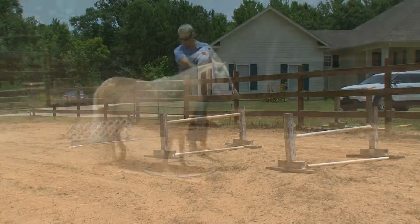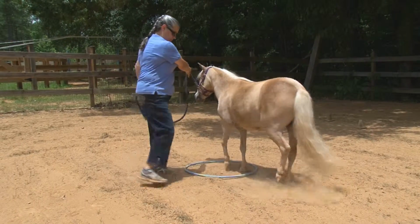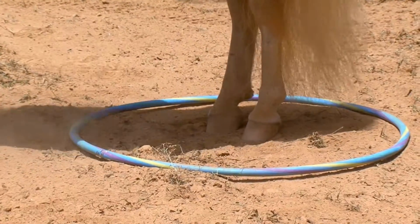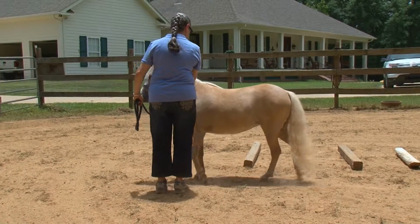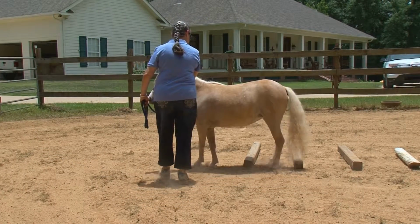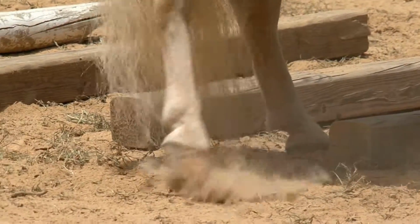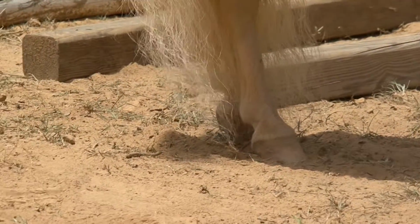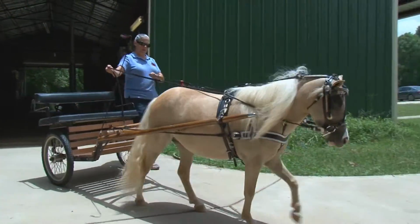Another class involves a hula hoop. The goal is for them to place their front or back feet in a hula hoop and then pivot all the way around without touching the hoop. And then there's the side pass class. The goal is for them to side pass smoothly through the boards until you ask them to stop. But one of the prettiest classes is when they're driving a cart.